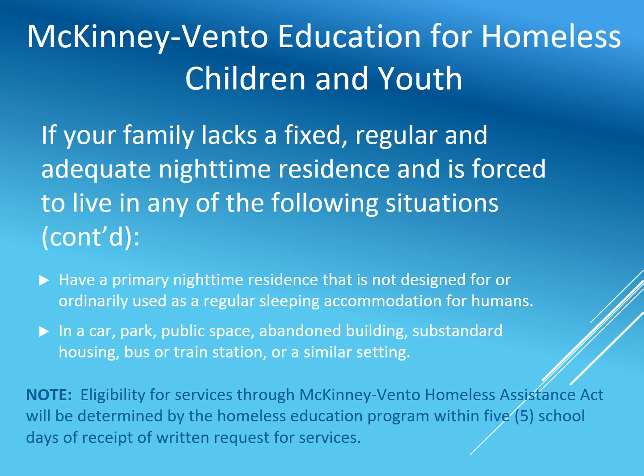If your family lacks a fixed, regular, and adequate nighttime residence and is forced to live in any of the following situations: have a primary nighttime residence that is not designed for or ordinarily used as a regular sleeping accommodation for humans; in a car, park, public space, abandoned building, substandard housing, bus or train station, or a similar setting. Note, eligibility for services through the McKinney-Vento Homeless Assistance Act will be determined by the Homeless Education Program within 5 school days of receipt of written request for services.